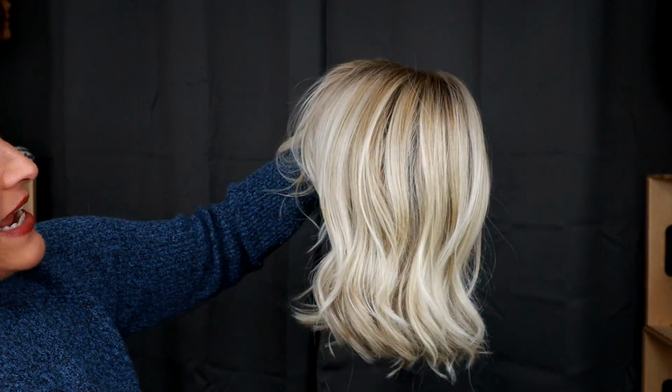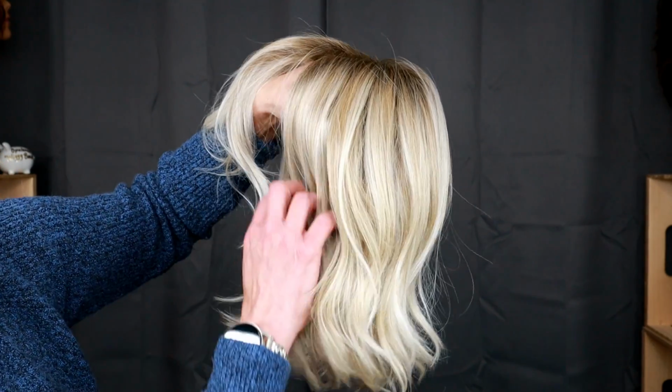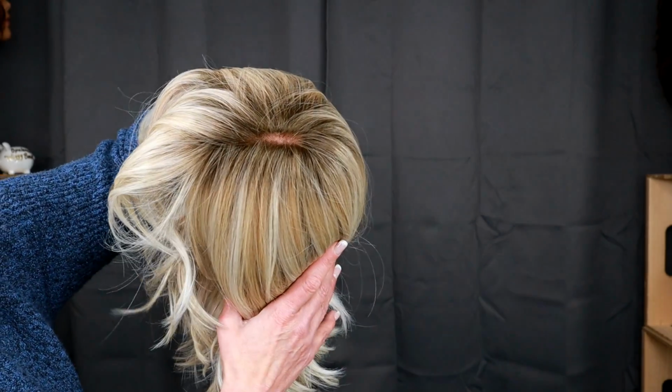It is a bright, bright color. It is neutral in tone to me. It's not yellow. It's not strawberry at all. It's also not ashy. I don't think this is going to look gray in any lighting. I really don't. It's just a beautiful bright blonde with some darker blonde lowlights throughout. And then that golden root.